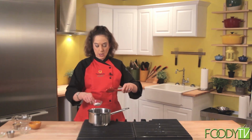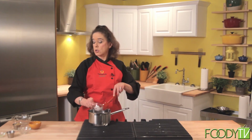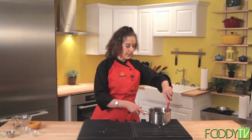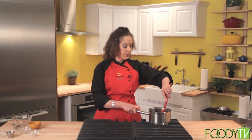It won't separate. So we're going to go ahead and add that mochiko flour. Mochiko flour is also good because if you are eating gluten-free, rice flour does not have any gluten in it. So we're going to mix that together, and we want to bring it up to a boil so that the starch will thicken the sauce.